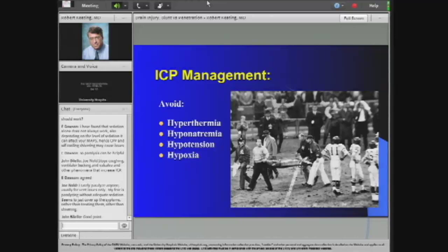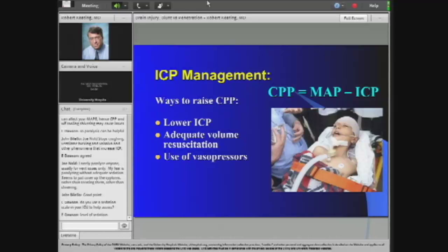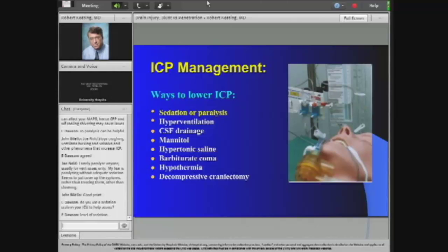So how do you maintain your cerebral perfusion pressure? Well, it's simple math. You can always lower the ICP. It's important to maintain an adequate volume resuscitation, and a lot of folks sometimes forget this. You need to maintain a decent CVP. And obviously, a number of you know this, you can use vasopressors to do that as well. If we look at sedation and paralysis for lowering your ICP, it reduces your metabolism, it reduces noxious stimuli, and it prevents shivering, all very valuable adjuncts in controlling your ICP.